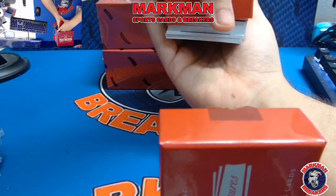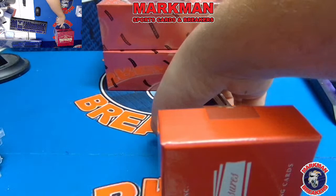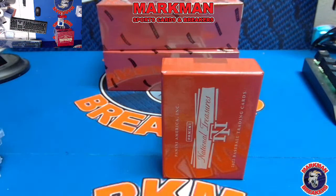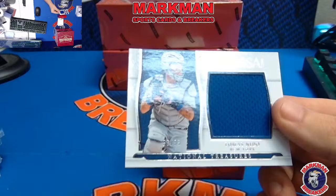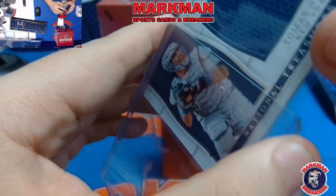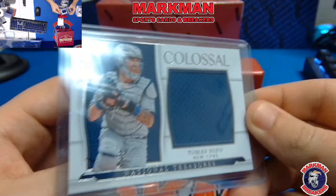And gentlemen, that we do. We do have another book. Wow. Starting off, we have Tomas Nido to 99 on the Colossal patch. Tomas Nido for the Mets. A little catcher action. Tomas Nido. Kept him on the roster, got rid of McCann. Says a lot about Tomas.